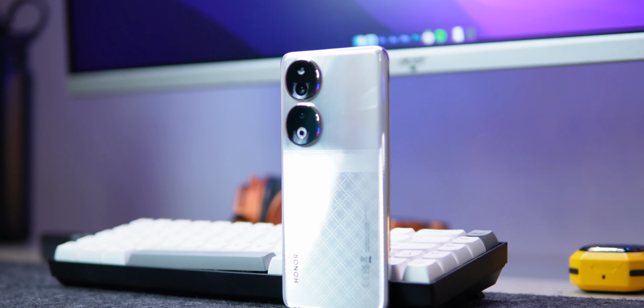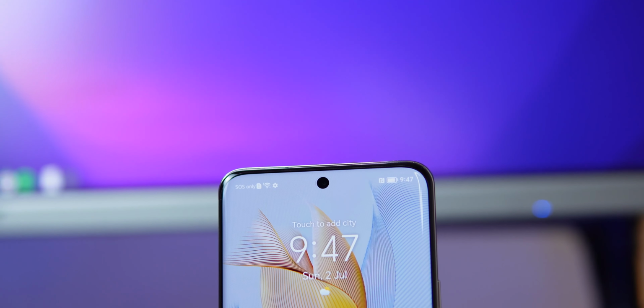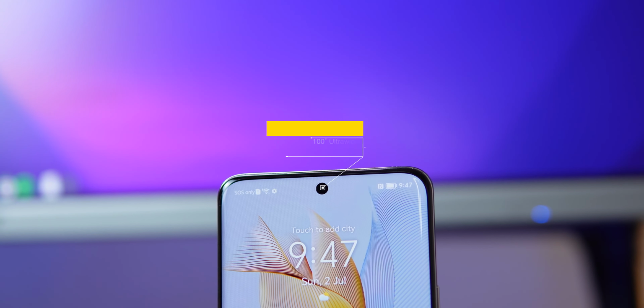Equipped with a triple rear camera setup, a 200 megapixel 1/1.4-inch sensor size primary camera, and a 12 megapixel ultra wide that supports autofocus, meaning it also functions as a macro lens that is capable of shooting high resolution macro photos and video. Lastly, the third lens is a depth sensor. The center hole punch cutout is a 50 megapixel f2.4 ultra wide selfie camera.